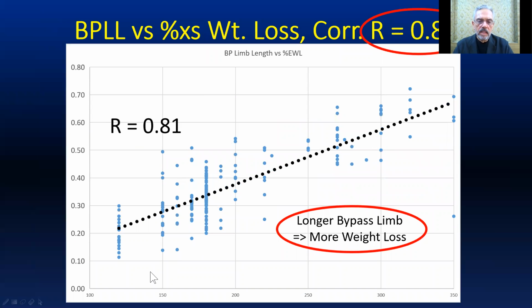Again, here is the BP limb length here, and here's percent excess weight loss, and you can see they're tightly correlated. So percent excess weight loss is directly and linearly related to the BP limb length. Longer bypass limb, more weight loss.